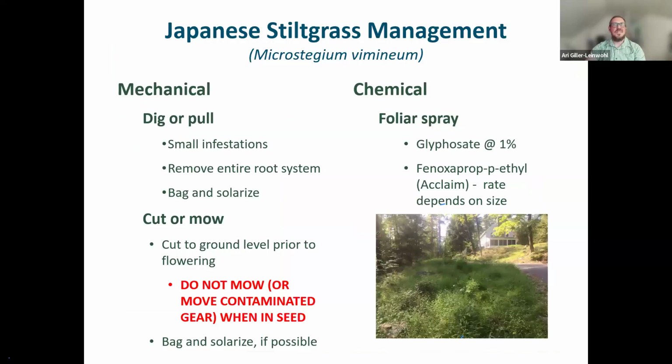So yeah, Japanese stiltgrass, definitely on our radar. Mowing before it is in seed can be a very effective control, as well as burning using a weed torch. I think with Japanese stiltgrass, it's not one tool in the toolbox, but a multi-method control approach. But we really want to keep these at bay.